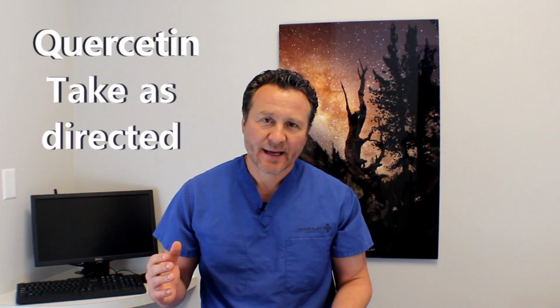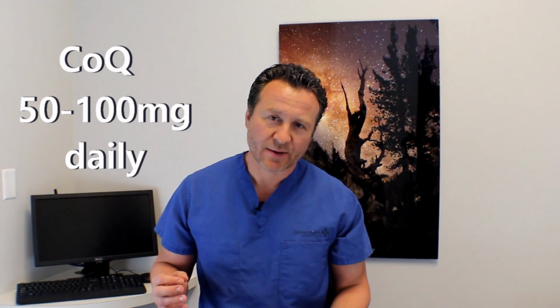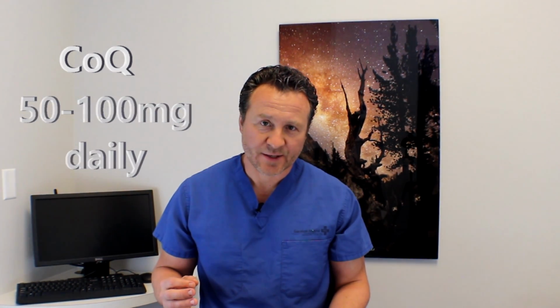Next is a supplement called Quercetin. It's derived from plants, and it has broad antiviral properties. I would take that one as directed and it is not known to have significant side effects. The next is zinc, 50 milligrams per day. This has direct antiviral properties and immune modulating properties. Coenzyme Q hasn't been mentioned as much, but it's good for heart health and blood vessel health. 50 to 100 milligrams a day is good.